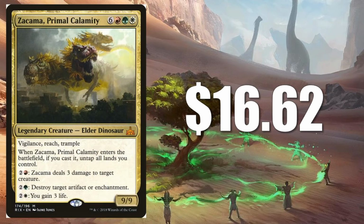Zacama, Primal Calamity at $16.62. So here we are with another Commander card, and this could be your Commander for a Dino deck or something like that. But what makes this card especially intriguing is its combo potential. Even just recently, there's been a number of new cards that play well with this. In Commander 2019, we saw Sanctum of Eternity. In Throne of Eldraine, there's Castle Garenbrig and Fires of Invention. I feel like the longer this card exists, the more things you're going to be able to do with it that are going to be crazy and broken in the Commander format.